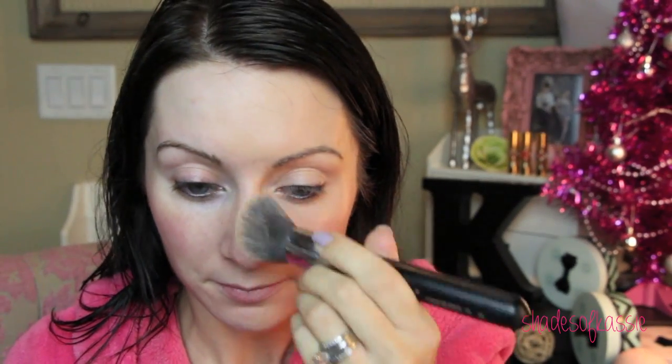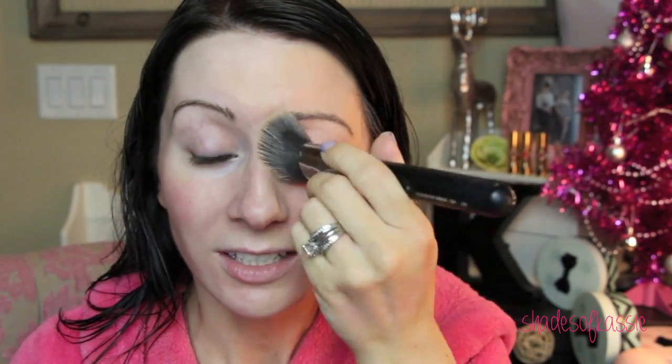So it blends really easily. It has a little bit of a smell. I think it's just a foundation smell. It's not a perfumey smell or anything like that, it just kind of smells like foundation. Put a little down my neck. Okay, so this is one layer.